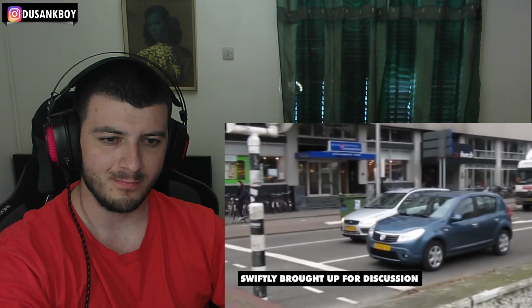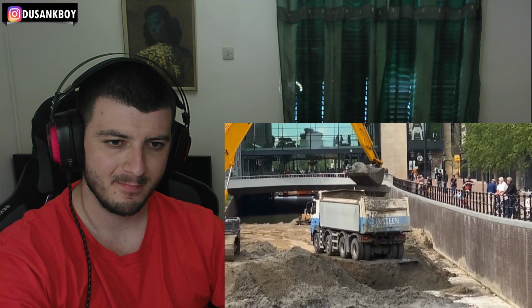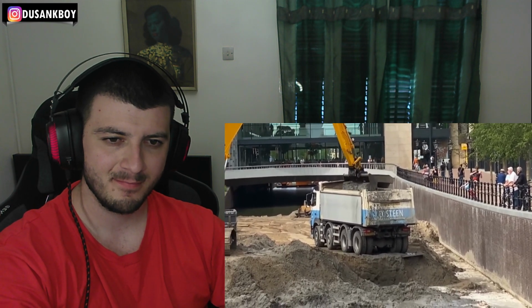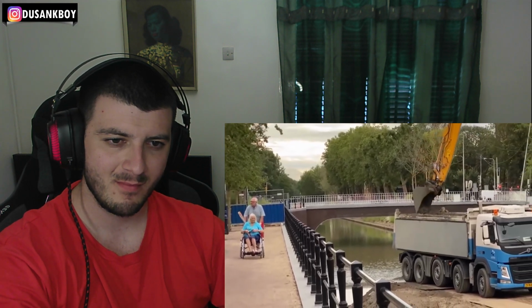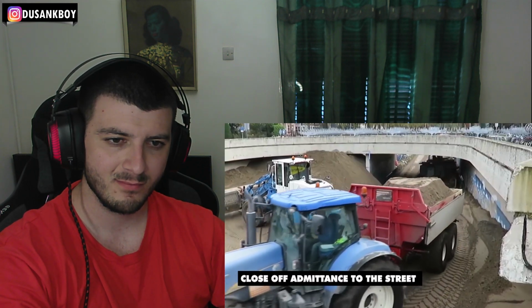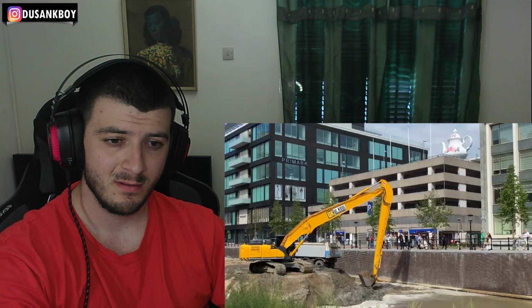The idea of going back to the way things were was swiftly brought up for discussion, but the process of really putting it into action didn't start until 2009. The first thing that should have been done was to close off access to the street, and afterward came the destruction of the substantial viaducts.